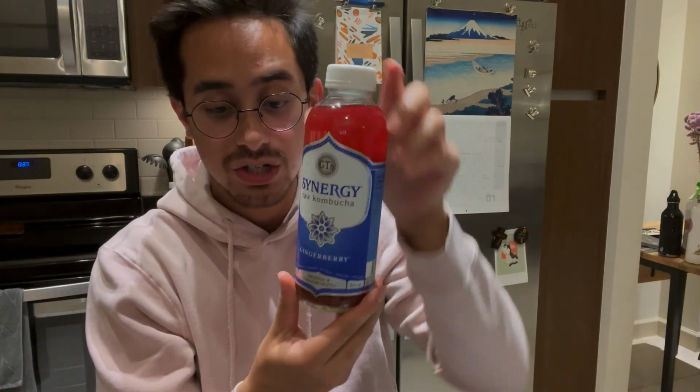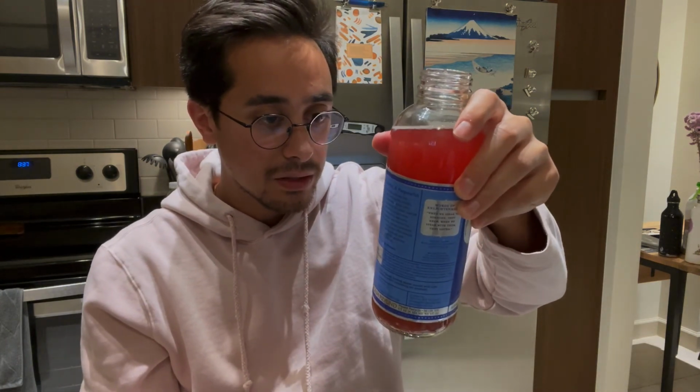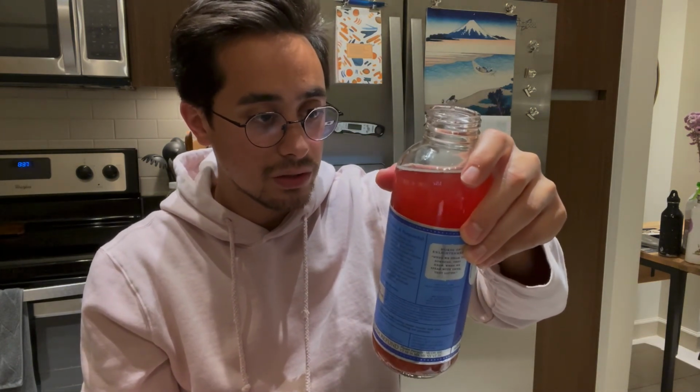But it's so tasty. Okay, next up, probably one of my favorite GT's flavors, gingerberry. This one tastes much sweeter than the original flavor, obviously, because there is flavoring. So in here we've got some ginger juice and blueberry juice to get that flavor. Still says 12 grams of sugar though, so curious to see how that extra sweetness that I taste translates into the Brix measurement. Okay, so that one looks also like right around 4.5.